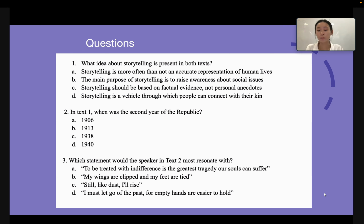Which statement would the speaker in text 2 most resonate with? Great, okay. This is quite a tricky one because it asks you to infer the passage, but also to infer the multiple choices. Let's go through multiple choice A. To be treated with indifference is the greatest tragedy our souls can suffer. Interesting. The key word here is indifference. And indifference means that people don't necessarily care about how you feel.